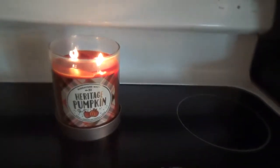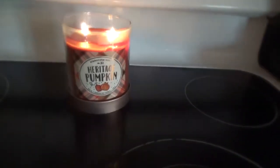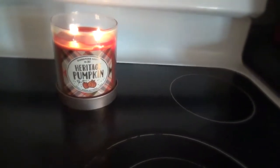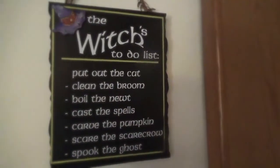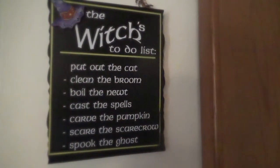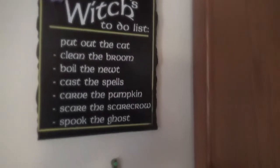Burning. It smells so good. It's called Heritage Pumpkin. It smells, seriously, it smells amazing. I got that at TJ Maxx, I believe. I just have the sign out. I'm not gonna read it to you. You can read it. I just have a fall oven mitt underneath it.